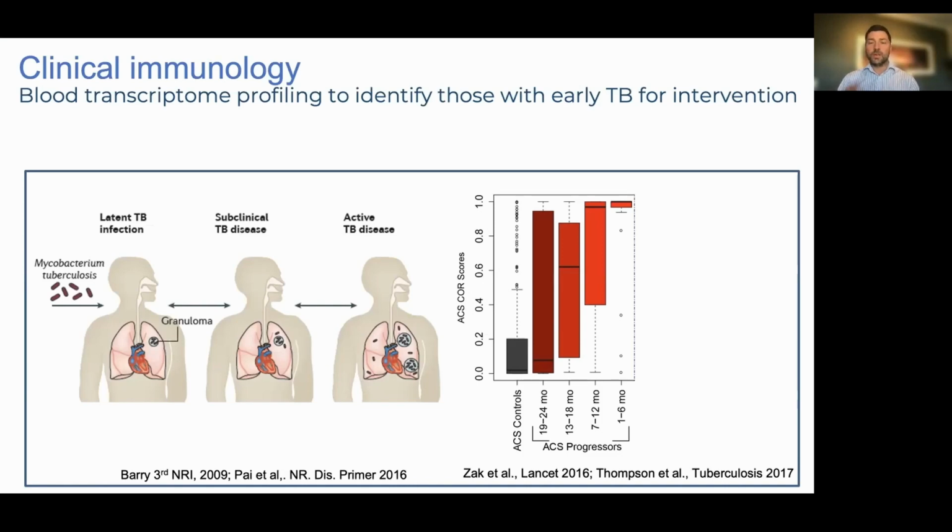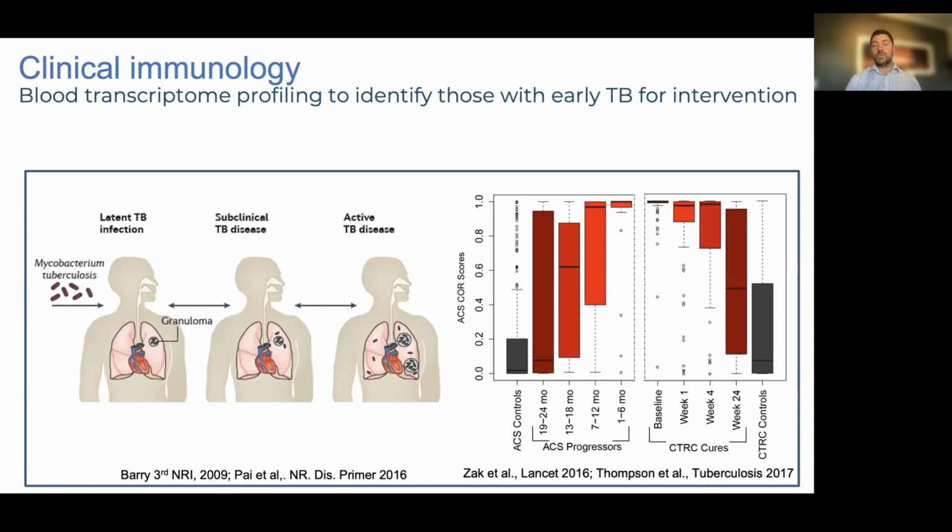sputum. And so on the right, you can see the results of a blood gene expression test that we've developed, which allows us to track the type of inflammatory response that's ongoing. This is over a 2-year period in red. In the red bars, you can see people who progress from TB infection all the way through to active TB disease, which would be the time point 0. I'm showing this in months over here. You can see that this inflammatory response develops and gets much higher all the way to the top there. And that's when we can diagnose TB.